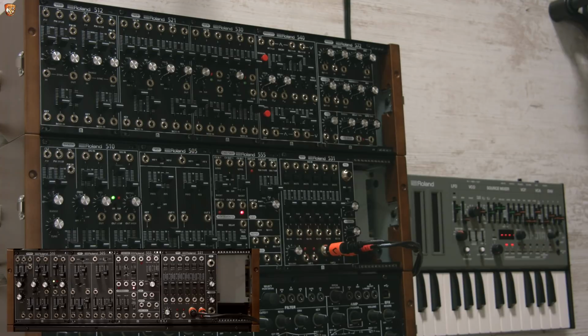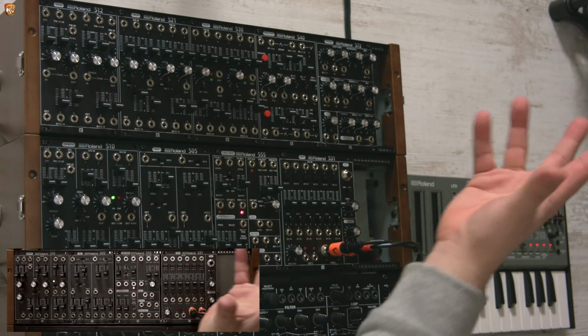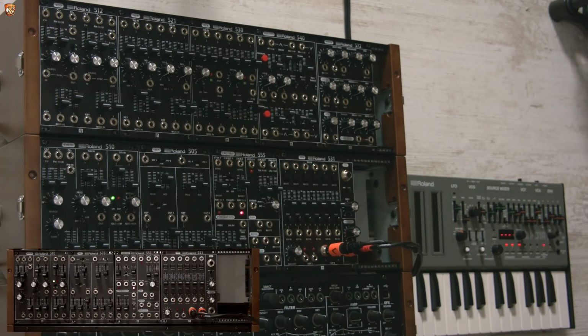Yes, very much. So the first row is effectively you rebuilding a synth voice. Maybe have a talk about the system as a whole, or the two systems as a whole. They're loosely based upon the System 100 and 700 systems, with a couple of exceptions, which we can get into. But if viewers aren't familiar with those systems, they are classic, big Roland modular.